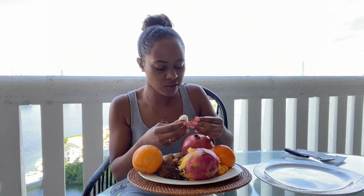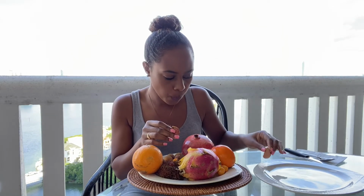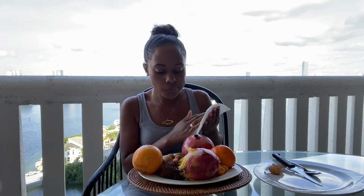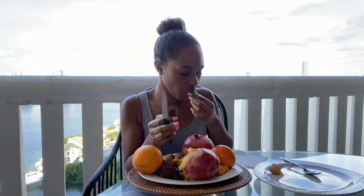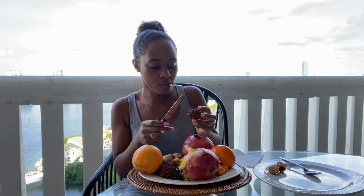The skin is kind of... it's sweet. I'm a fan of sour, but this one is sweet. It's good. For those of you who don't know, it has like a really big seed on the inside.